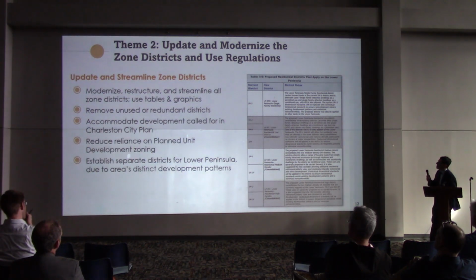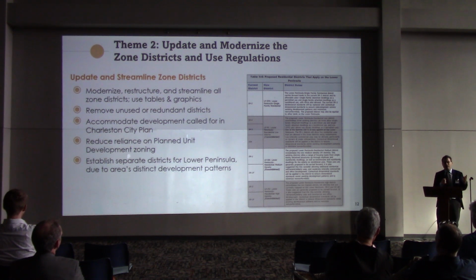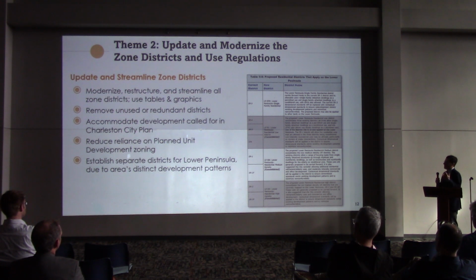Next slide. So theme 2, update and modernize the zone districts and use regulations. Craig talked about one key part of that, which was reorganizing the way the zoning districts are laid out to make it easier for people to understand the purpose of the zoning district and what type of development is intended in that zoning district, as well as the key dimensional and other standards that apply, setbacks, height, things such as that. But we have also gone through and taken a very close look at all of the more than 100 zoning districts in the city with an eye of modernizing and streamlining them.